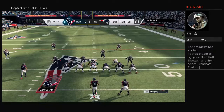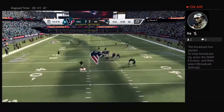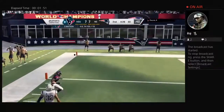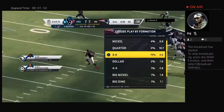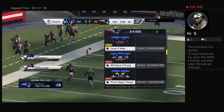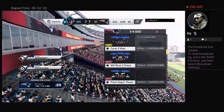From the 50, it's Watson on the move to his left. Going deep here for Stills, and that is incomplete. Took a shot there on first down, but he couldn't reel it in. He was trying to get that one to Kenny Stills. And that'll bring up second down.